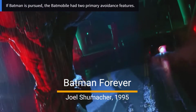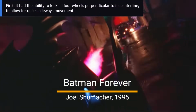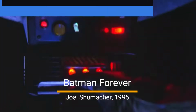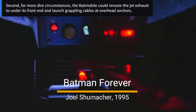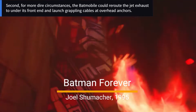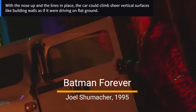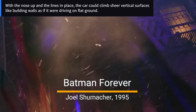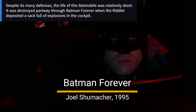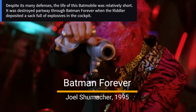If Batman is pursued, the Batmobile had two primary avoidance features. First, it had the ability to lock all four wheels perpendicular to its centerline, to allow for quick sideways movement. Second, for more dire circumstances, the Batmobile could reroute the jet exhaust to under its front end and launch grappling cables at overhead anchors. With the nose up and the lines in place, the car could climb sheer vertical surfaces like building walls as if it were driving on flat ground. Despite its many defenses, the life of this Batmobile was relatively short. It was destroyed partway through Batman Forever when the Riddler deposited a sack full of explosives in the cockpit.